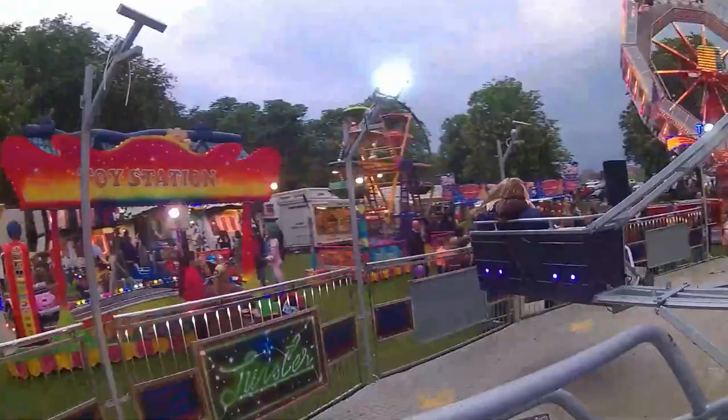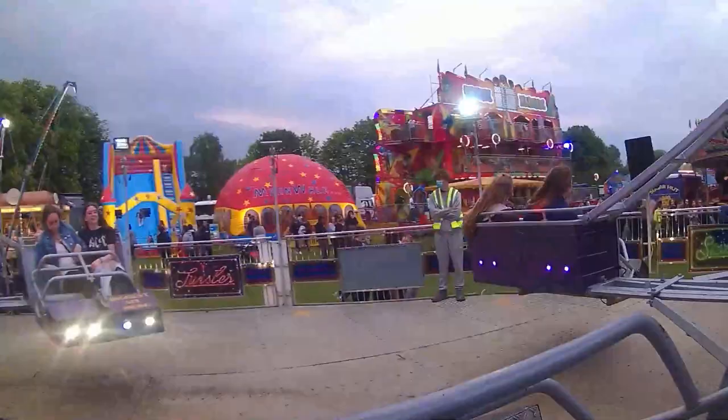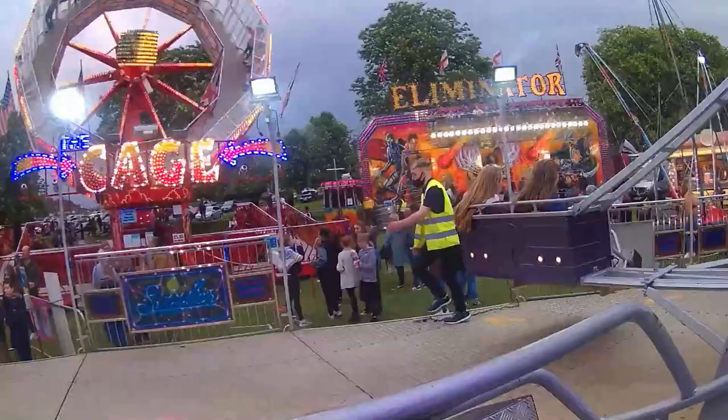Completely stopped before leaving the ride. Please follow the yellow arrows around the outside of the floor to the exit. One way round, please. Thank you.